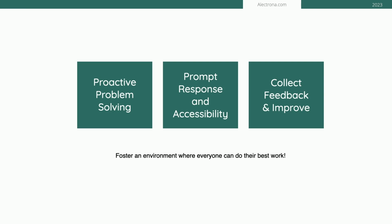That prompt response and accessibility, keeping things like Jira tied into our Slack instance, so we are notified of a ticket update and not waiting for someone to check their email. We can stay on top of that correspondence and make sure that we are being proactive and responding in real time. And then collecting feedback and improving.